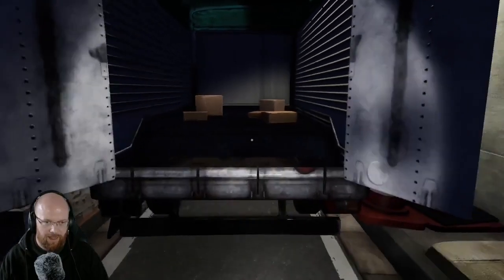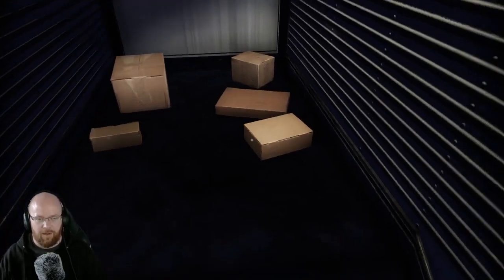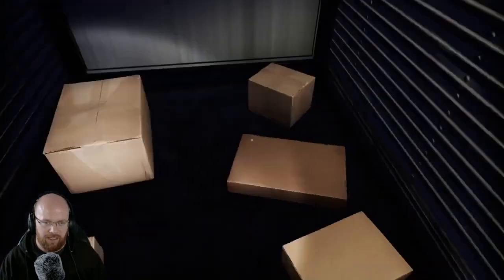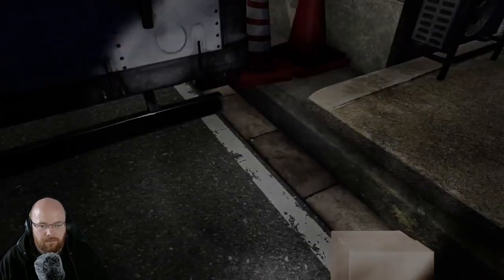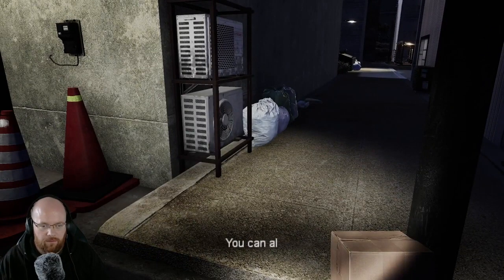Hey, there we go. I know how to use a keyboard. This is my last stop. After these five packages, I'm done for the day. Package C, package B, package A, D, and E. Well, I'm nothing if not predictable. I'm gonna go with package A first. Press tab to open your inventory. Oh, you can also switch items using your mouse scroll.